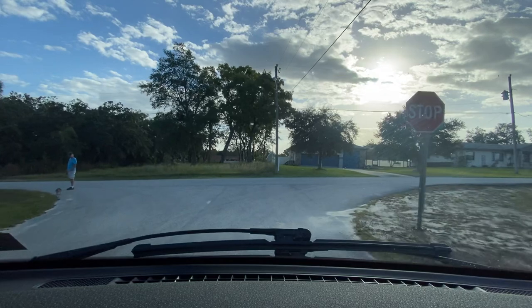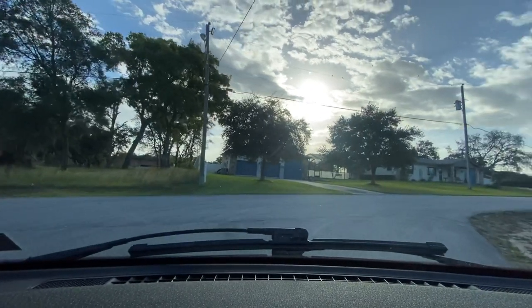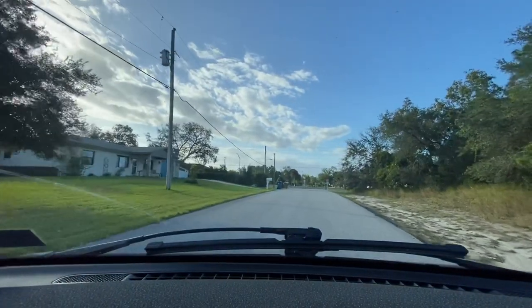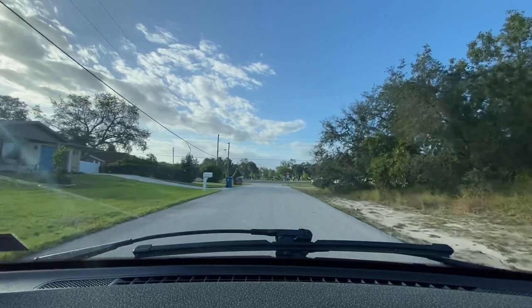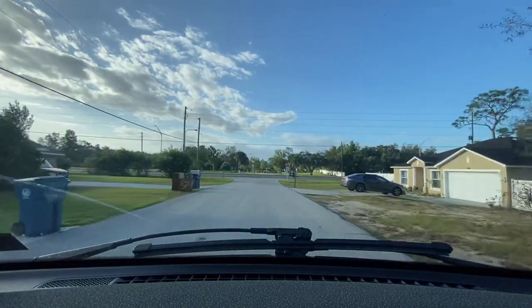You see him? Walking his dog. It's like a little tiny Yorkie or something. I don't know. I'm not too sharp on my small dog breeds. The only thing I know is like a Chihuahua and a hot dog. I can tell you what those dogs are.